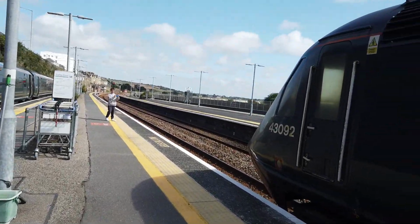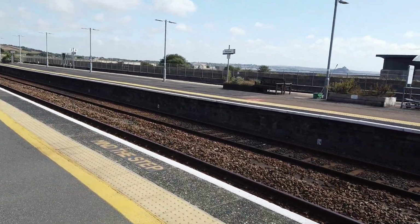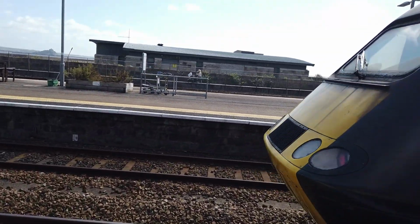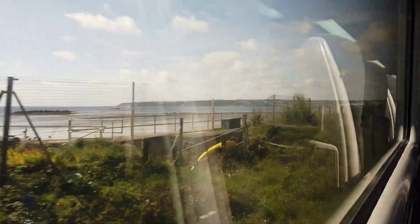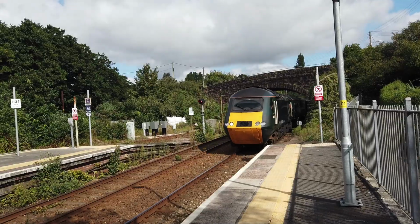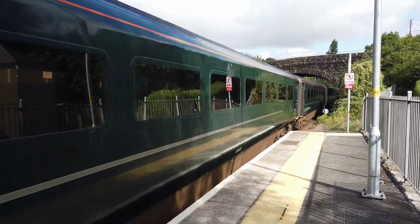The HST, arguably the most iconic train in the whole of the UK. For 49 years, they've been the backbone of services across the country, being passed down between operators. However, their reign will be ending soon, as the last of these trains now operate with GWR in the southwest. So join me as I check out the most iconic train in British history.